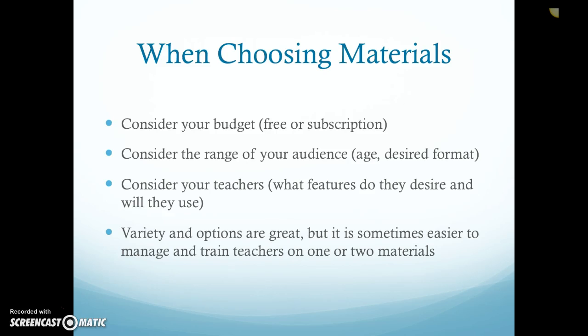Also consider your teachers. What will they feel comfortable with? What features are they looking for? How are they looking to incorporate current events into their instruction? And use that to help guide your decision.